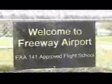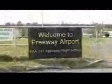Hanjour had come to Freeway Airport in Bowie, Maryland one month earlier seeking to rent a small plane. However, when Hanjour went on three test runs in the second week of August, he had trouble controlling and landing a single-engine Cessna 172.